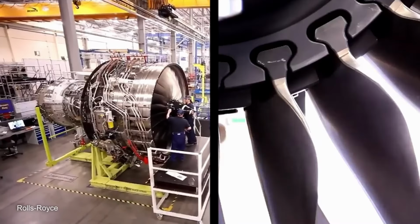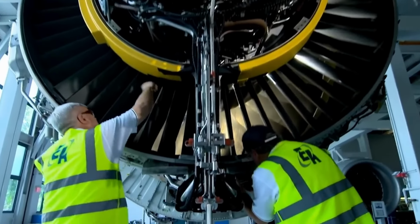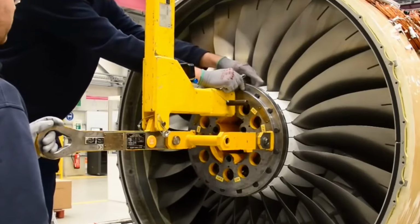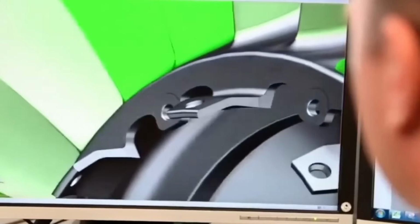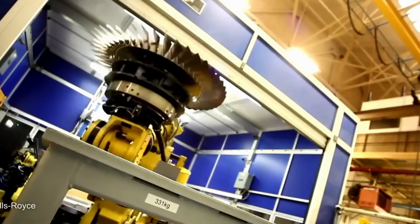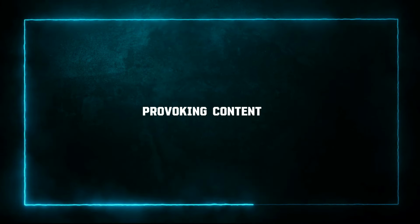F-130 engine improvements turned the B-52 from a famous aircraft into a formidable asset. The F-130 engine makeover keeps the B-52 crucial to the U.S. Air Force's strategic capabilities by improving its performance, range, adaptability, and efficiency. This upgrade meets contemporary warfare's needs and emphasizes the need to adapt, develop, and exploit old platforms in a quickly changing environment.